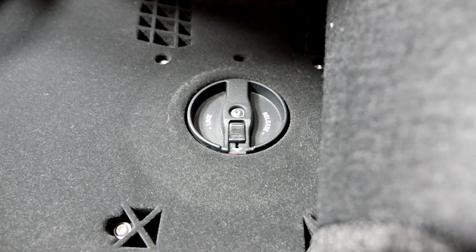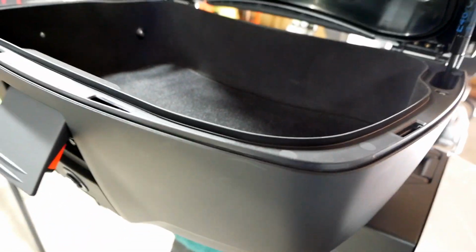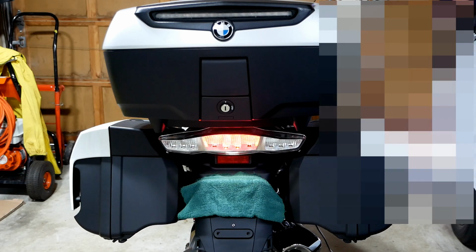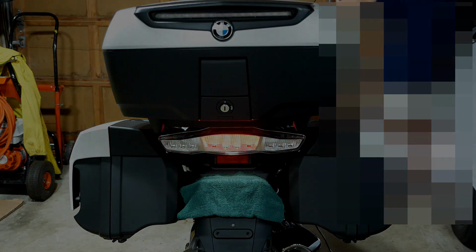The case also comes with a nice carpeted bottom pad and if you lift the carpet, you can see the top case release mechanism that secures it to the bike's luggage rack. Note, to remove the case, you'll need to disconnect an electrical connector located under the rear seat also. With this top case, I also ordered the integrated brake light assembly located just above the BMW logo on the top lid that lets vehicles know that you're slowing down or stopping, which enhances safety. Rating on the top case, a 10 for convenience and safety.